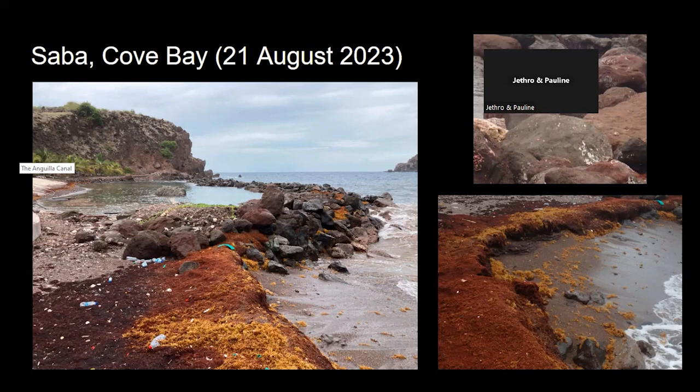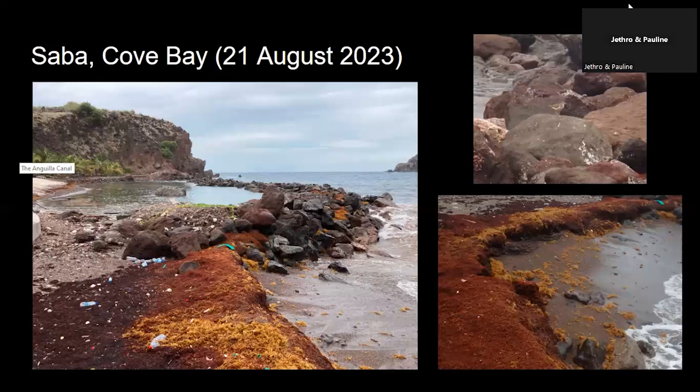Okay. As you can see, we've seen sandpipers. We've looked through the sargassum, but a lot of it is decomposing. So we were not able to find any sargassum frogfish or any other larger animals, just encrusting animals like bryozoans, snails, crabs, little things like that.